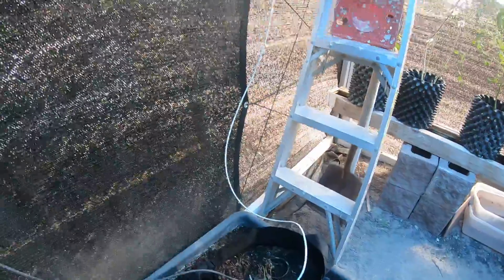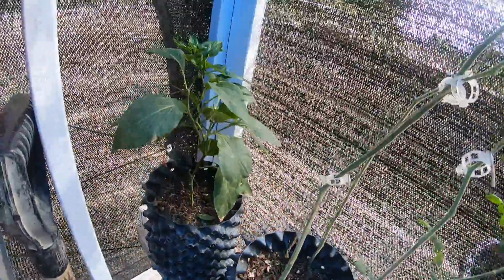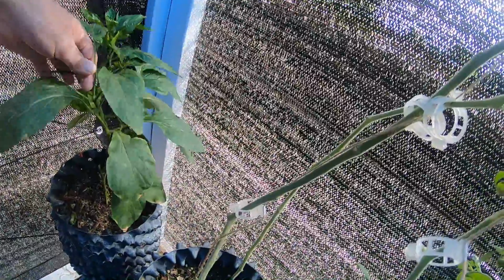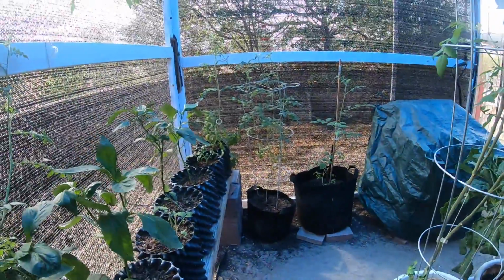But I've got to spray, and then I've got to water. I'll water first and then I'll spray. And I've been spraying as needed, on the average about once or twice a week. Seems to be working. That's me out for now.